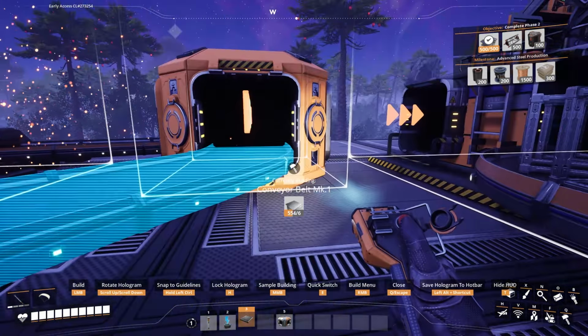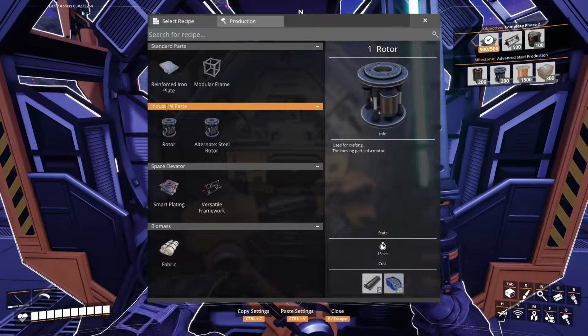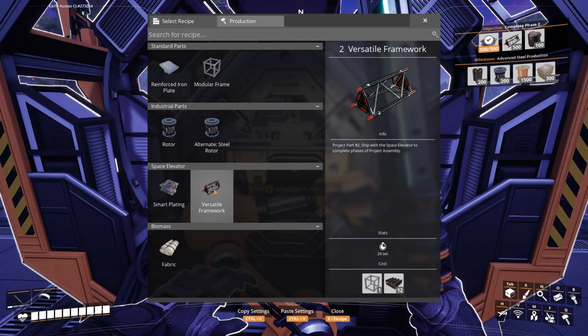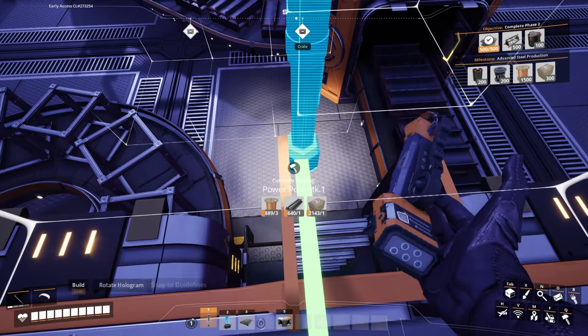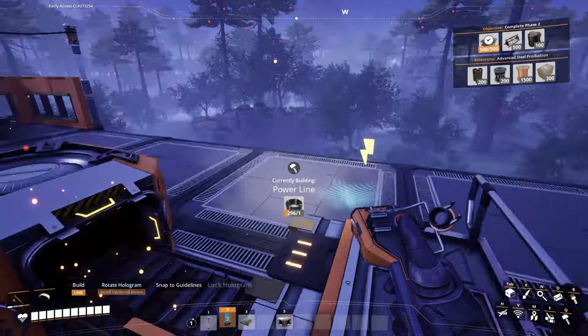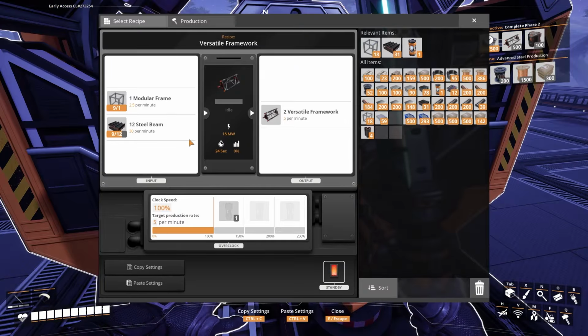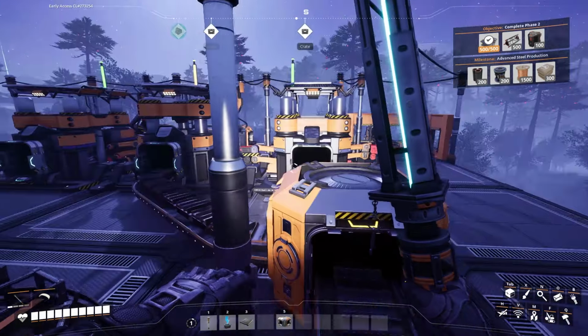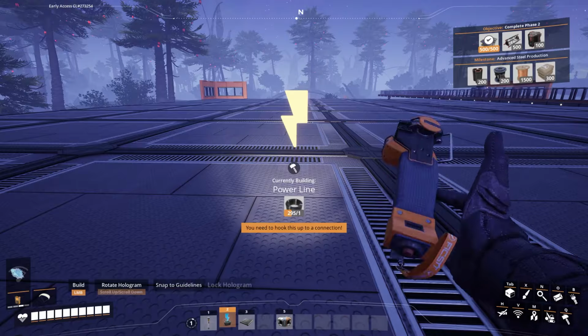You're going in there. And you're going in there. And then you are making frameworks. Yeah, that's what you're doing. Okay. Floor, power, you connect to there. And you're making frameworks, 5 per minute. That is looking good. All right.